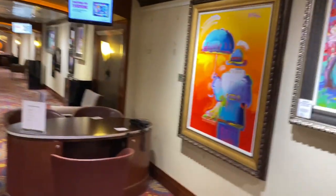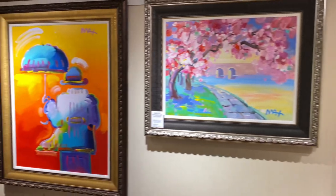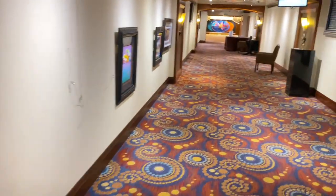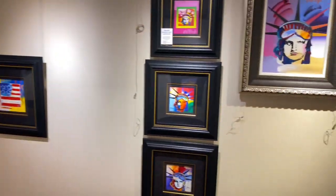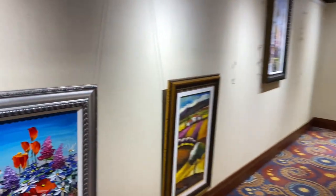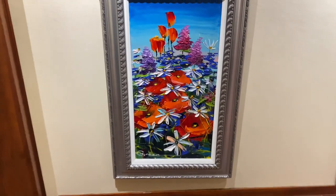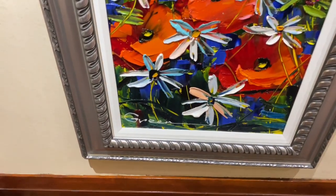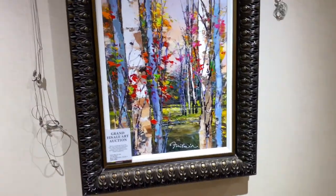Gorgeous. The art, I love the art here. Like, I could get myself in trouble if I actually came to these art shows. So I make sure I don't. That's so cool. Oh, they've removed some of them. So they probably took them down for the art auction. A lot of those have been removed. Oh gosh, look at that. I wonder if you can see the detail in that. That's so cool. Very nice, very nice.